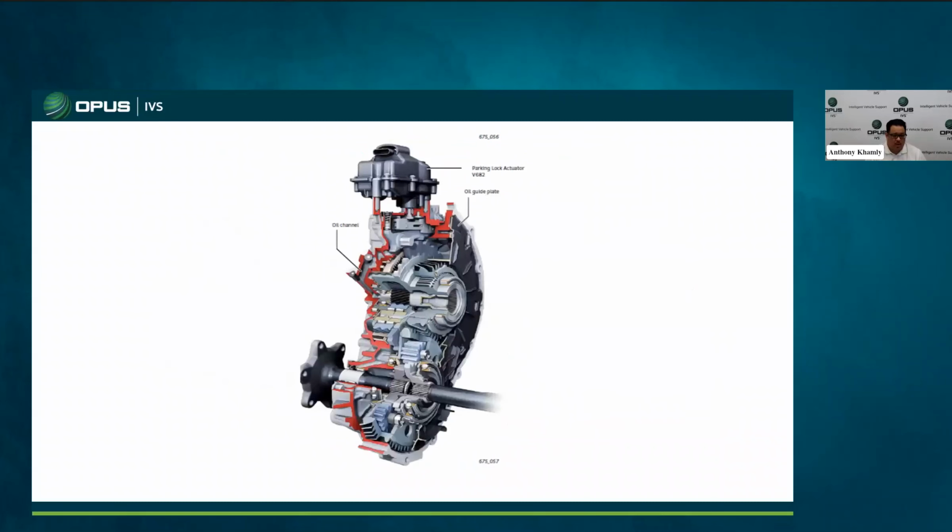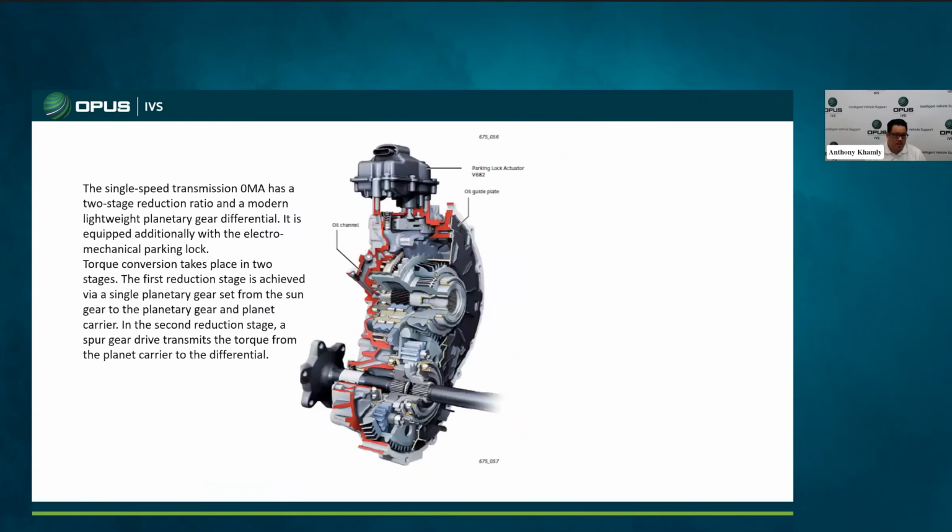Little cutout here of the front single speed transmission, this is the OMA. Single speed OMA, 2-stage reduction ratio, modern lightweight planetary gear differential. It's equipped additionally with an electromechanical parking lock. Torque conversion takes place in 2 stages. First reduction is achieved via a single planetary gear set from the sun gear to the planetary gear and the planet carrier. Second stage reduction is a spur gear that drives and transmits the torque from the planet carrier to the differential.